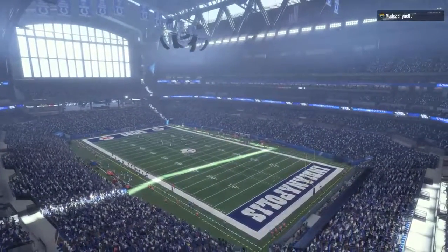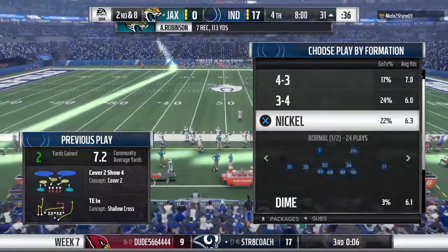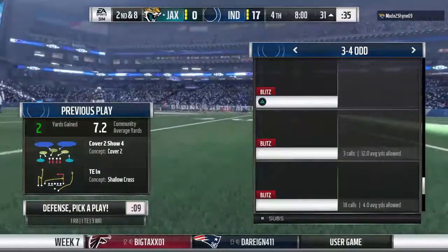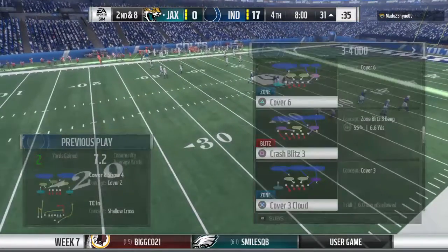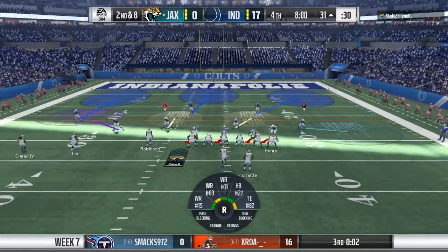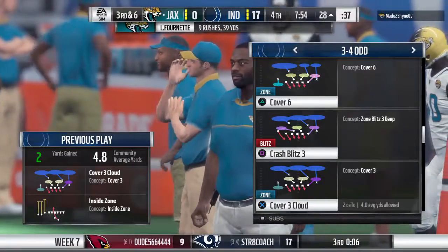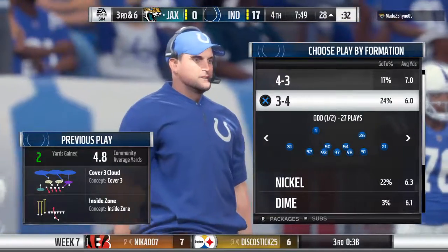Back now here on EA Sports. It's Jaguar football, but a little work to do for them. They trail here as we start the 4th. They'll run it now out of the gun, and he'll take this inside the 30 to about the 29, maybe the 28-yard line. Just a couple on the ground there, and that's going to bring up 3rd and about 6.